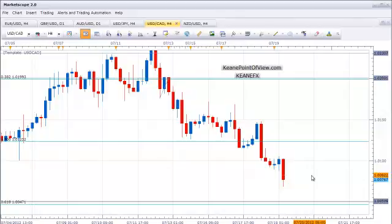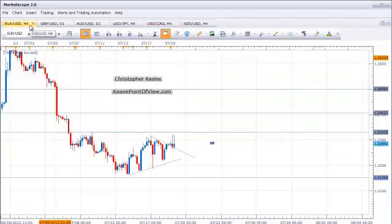And the CAD is moving lower in a channel, and we could see this pair continue to move lower after the government said that they may continue to raise. Well, they have a plan of continuing to move interest rates higher over the next year. They're probably the only country in the world actually right now that's considering that they have to slow their economy down. Let's do a little more detailed look.